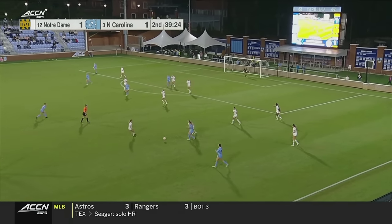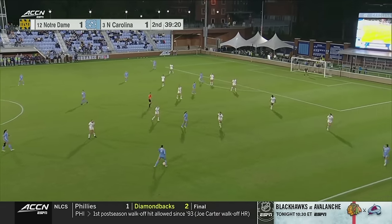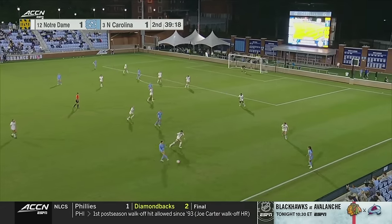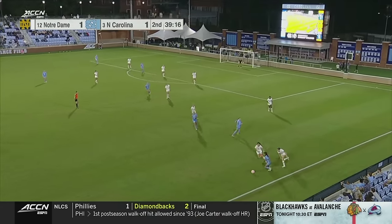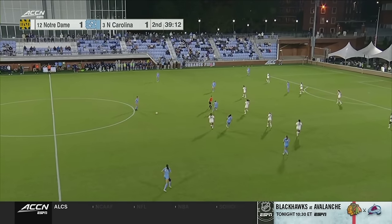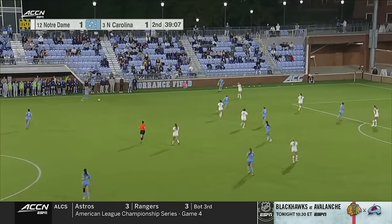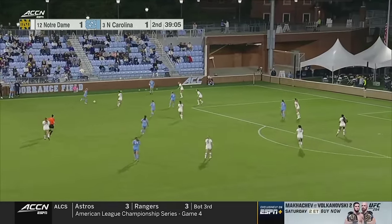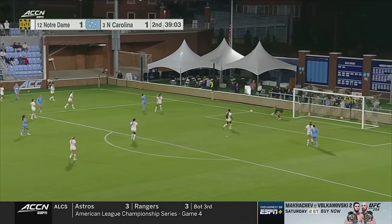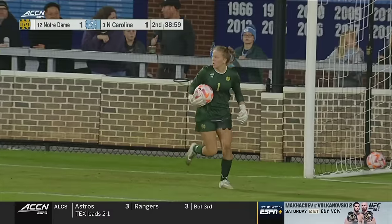Moxley to Meza. North Carolina did a really good job creating corners, six of them in the first half, none for Notre Dame. And the Tar Heel goal did come off a corner kick in the 18th minute. Bouncing ball toward Olofsson. She has it at the near post.